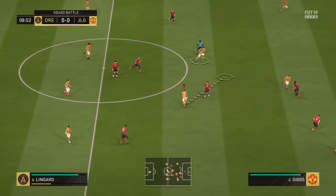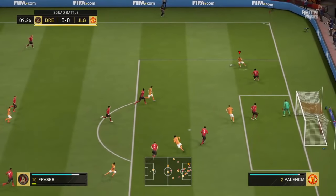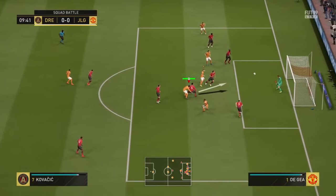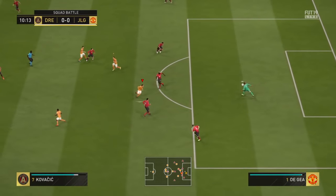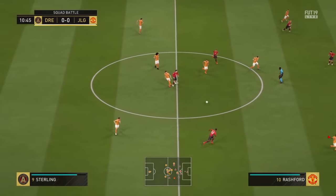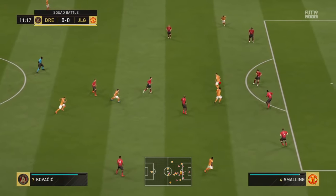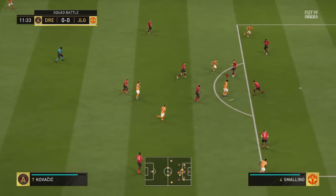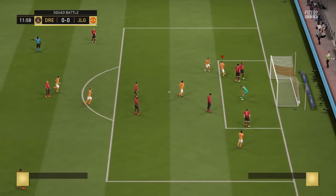And an incisive pass. Kovacic! You'd expect him to save that, and he did save it. Stones. Could be a chance here. They've got the ball into a good area. Another shot! Pick his spot there.